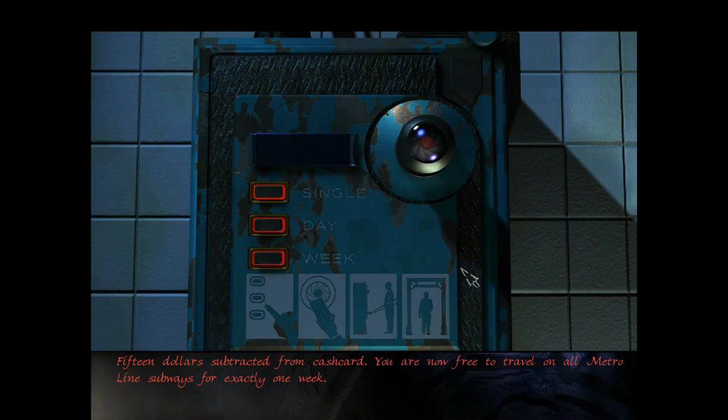$15 subtracted from cash card. You are now free to travel on all Metro Line subways for exactly 1 week. And remember, genetic forgery is a federal crime. Keep your genes clean. Have a nice day.